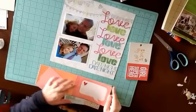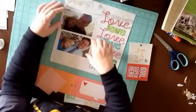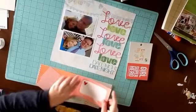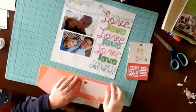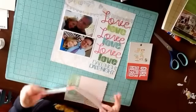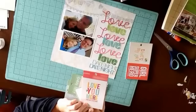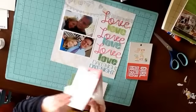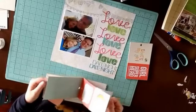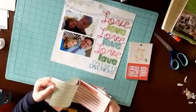I think that's going to be too big for my space. So now I kind of just want to have a little something. I have this card. What do you call these? Love You More Than You'll Ever Know. Journaling and Quote Cards by Pebbles. But I think they're all kind of a little bit too large.